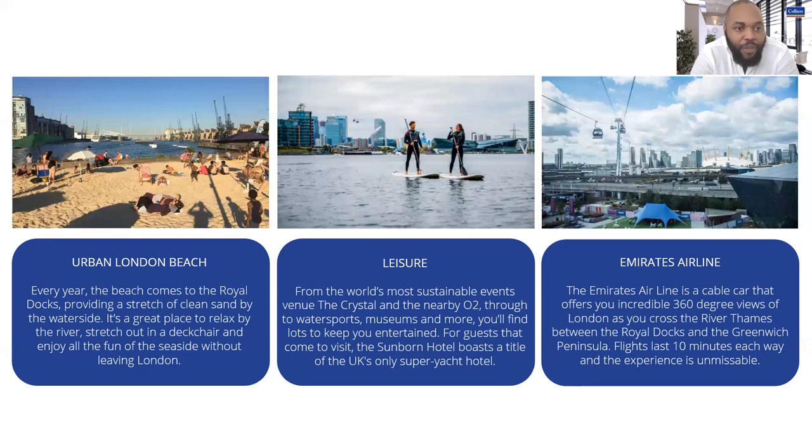Residents could enjoy food, drink around the area. But also if you're into water sports, for example, there's a local rowing club, which you can join up to, and you can row along the Royal Albert Docks as well, which is a nice little touch for the area.